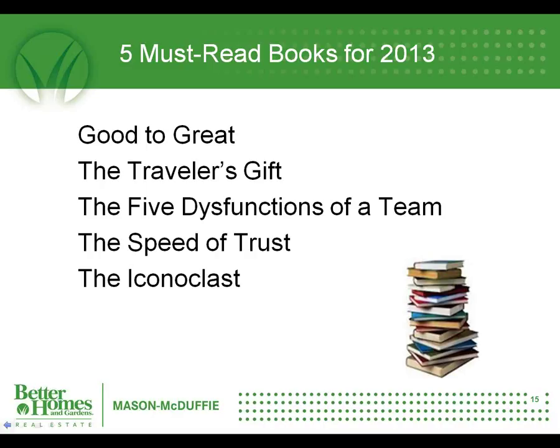I don't think you could have a 5 must-read books list and not have something from Stephen Covey on it. I don't really think that would be humanly possible. That's right. He wrote The 7 Habits of Highly Effective People. He wrote The 8th Habit. My personal favorite, well, it depends what you're looking for. So I'm going to turn this into maybe your 6 must-read books.